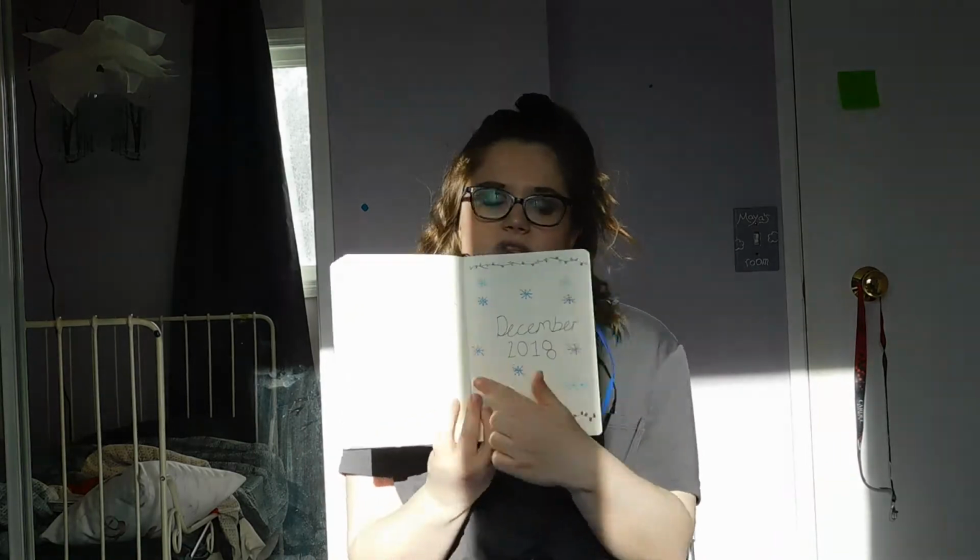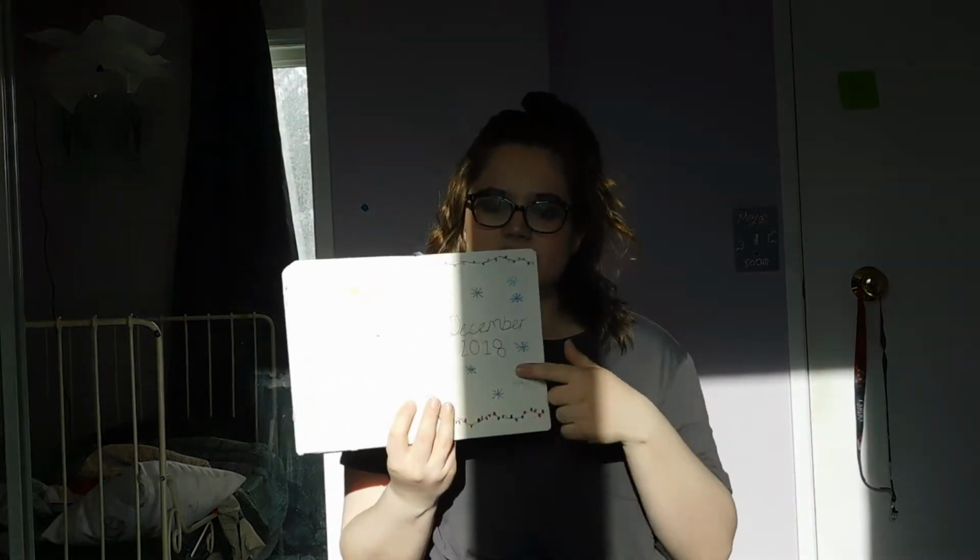This was the first month that I did the quote page on one side and the month on the other side, and I really like that idea, so I'm definitely going to stick with that for February. If you have any February theme ideas, leave them down below. The way that I get most of my theme inspirations is from Instagram, especially bullet journal hashtags. I'm thinking probably hearts for February because it's Valentine's Day, maybe.